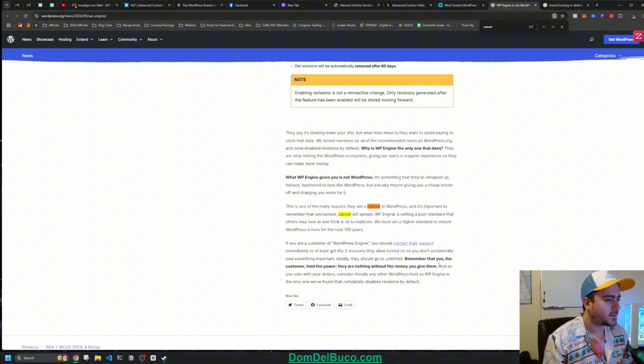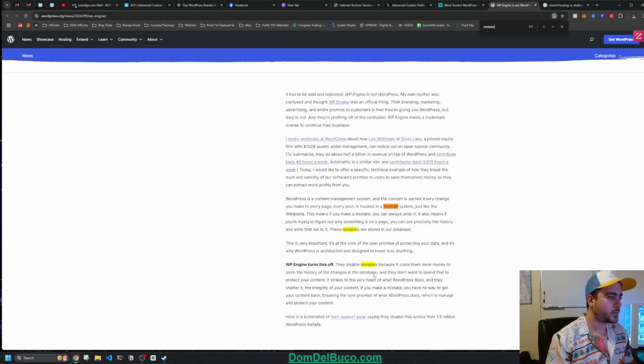Yeah, so it says, and as you vote with your dollar, consider literally any other WordPress host, as WPEngine is the only one we've found that completely disables revisions by default. So it says here, WPEngine turns this off. They disable revisions because it costs them more money to store the history of changes in the database.